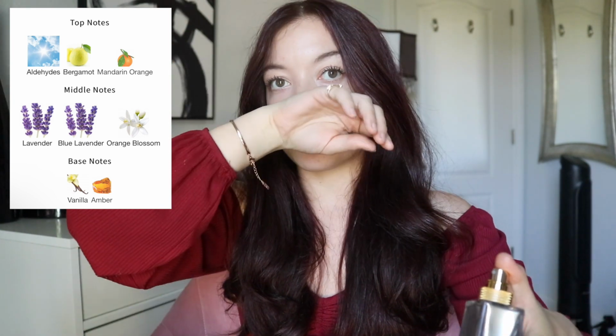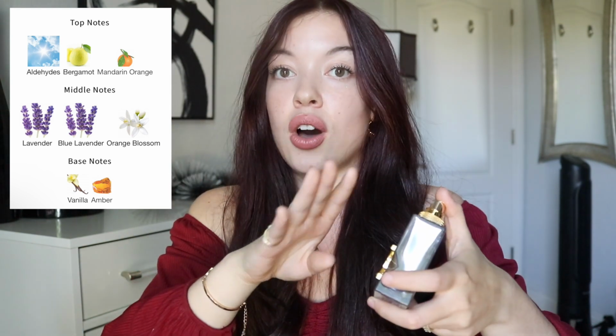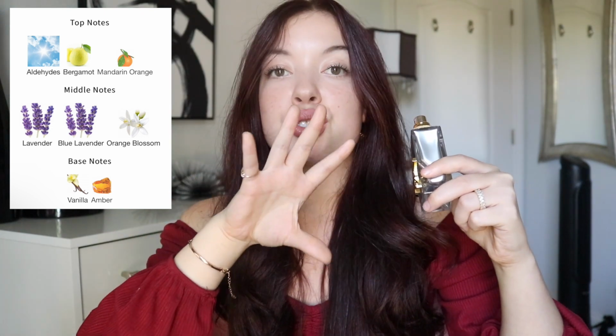So in comparison to the original, when I spray this, it's not as sharp and strong. I think the original has of course the orange blossom, but then also the jasmine, and mixed with that sharp heady lavender, it's super strong, and a lot of people just can't get on with the sharpness of the opening. But I think the dry down truly is just superb.